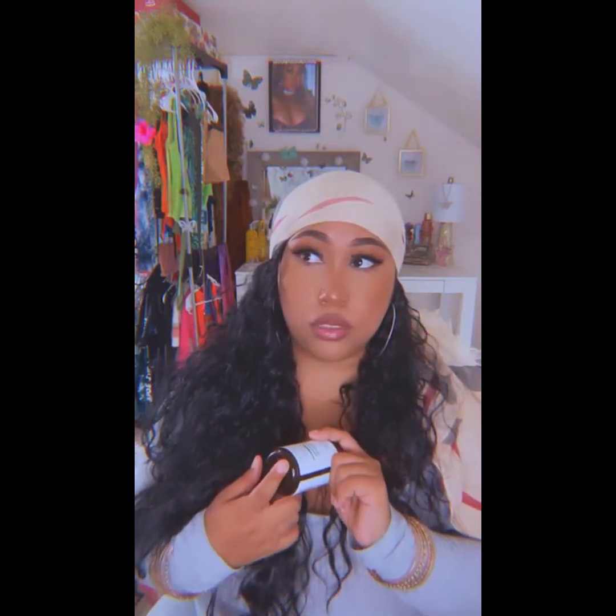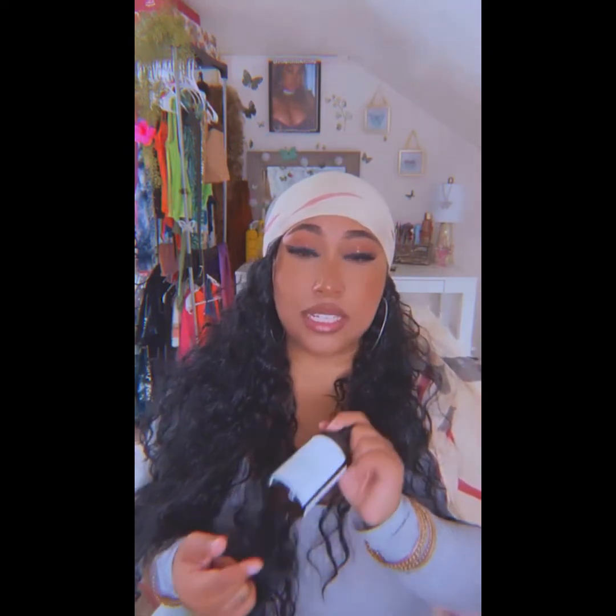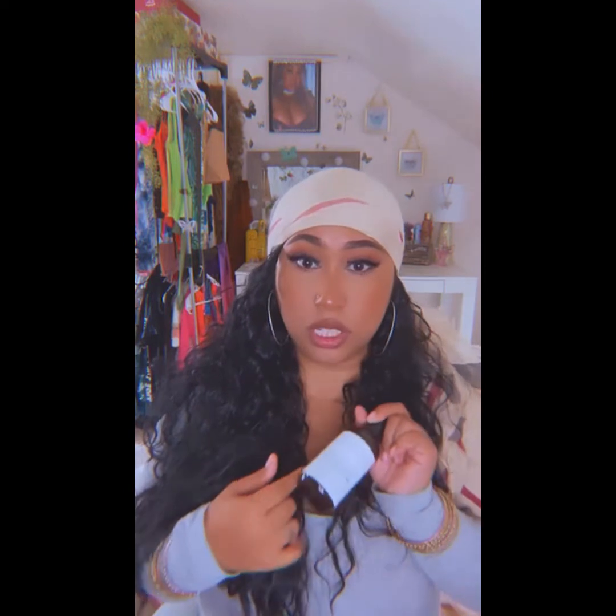I just feel like with this product, you have to be consistent, because I'm not gonna lie, I stopped using this product about a week ago. I stopped using it for about two to three days. I stopped washing my face with this. And as soon as I stopped, I had done my makeup twice that week, because I don't use makeup every day. So I did my makeup twice that week that I stopped using this, which was about three days.